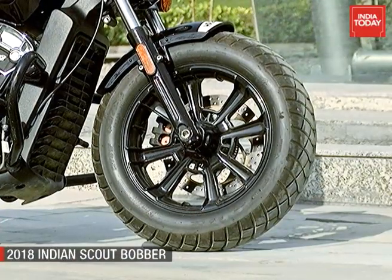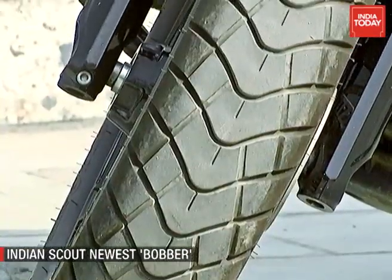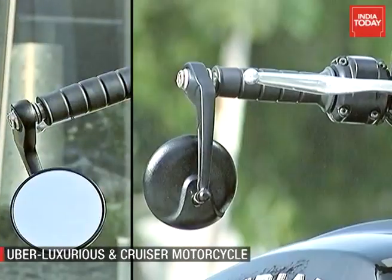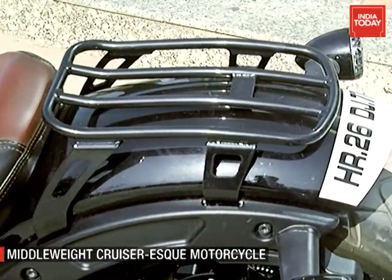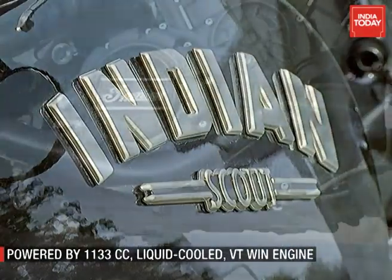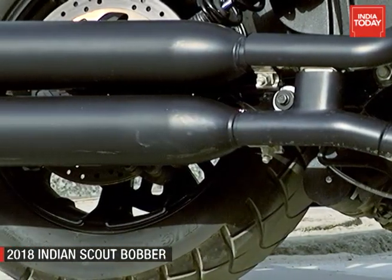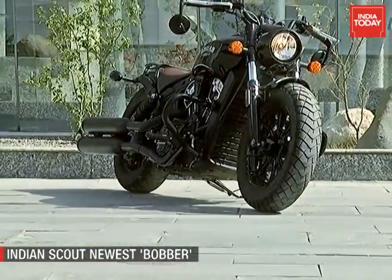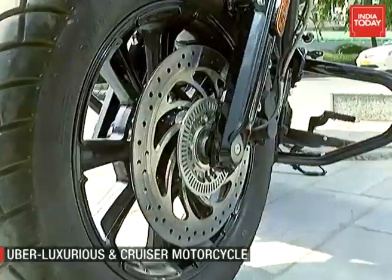Tires are now semi-knobby type, featuring deeper, dual-use treads adding to the rugged look. Bar end mirrors and this optional luggage rack behind the seat add to the motorcycle's retro charm. These changes may seem minor, but finished with a glossy black paint job, they've managed to change the appearance of the Scout into a more sinister-looking urban machine.